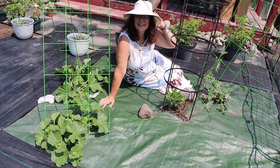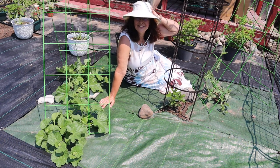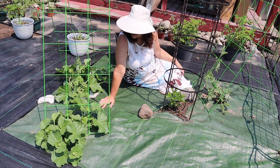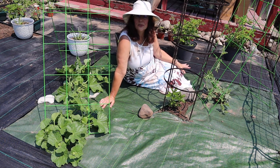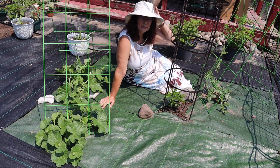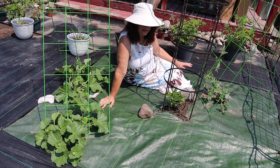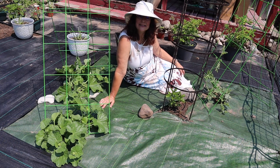Sorry, it's a little windy. So if you see me grabbing my hat, it's because it's about ready to fly off. So all of this was planted Memorial Weekend, and it looks like they're doing really good. I actually gave them some Garden-tone this morning and gave them a good watering. They haven't had any fertilizer food at all since I planted them, and it's been a little bit now, so I thought they were ready. So let's go look at some of my tomatoes.